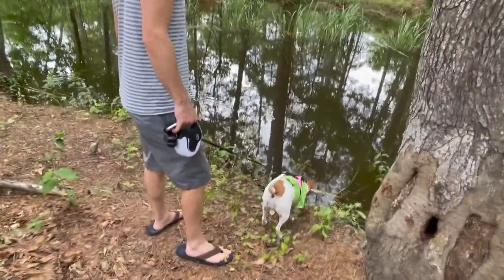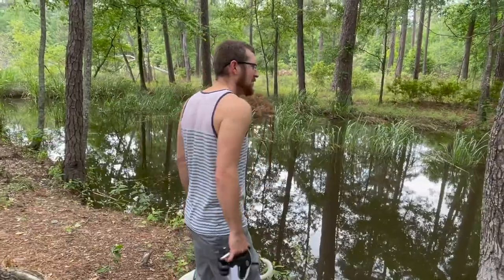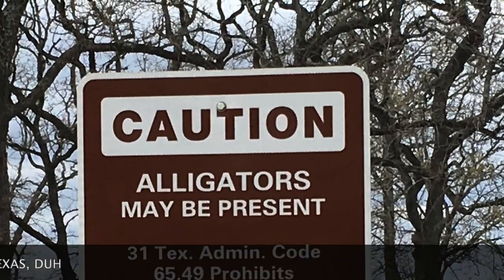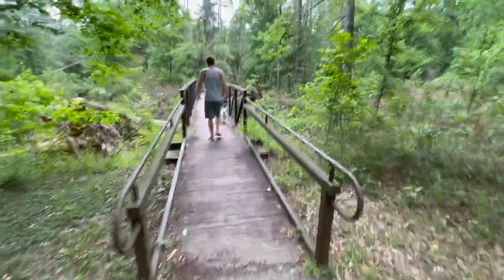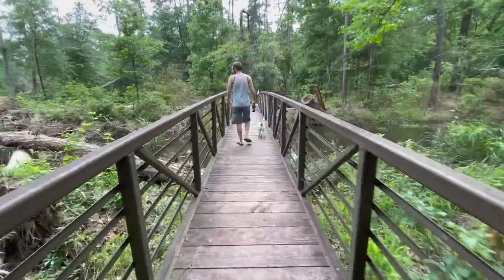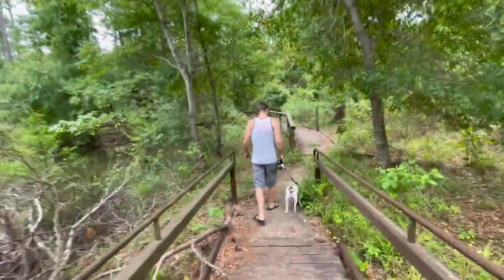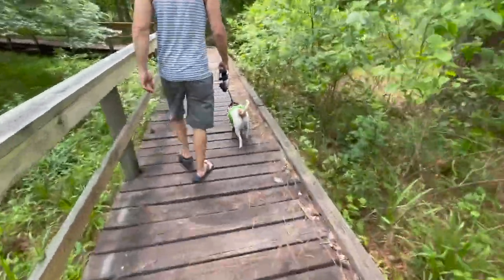Jump in. Ew, don't let her get in that. And there could be a gator. Are there gators in Texas? Oh, this is pretty. Her shirt, everyone, says best camp buddy. She's a cutie.